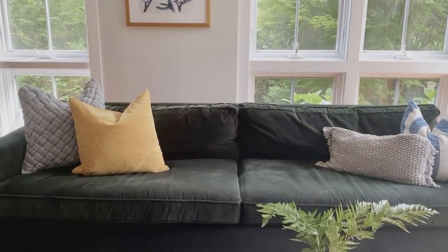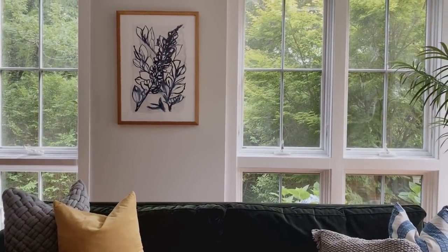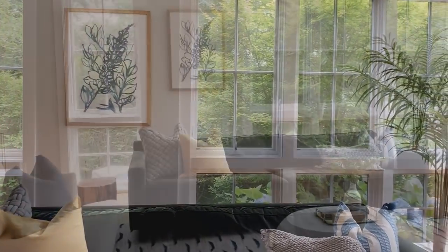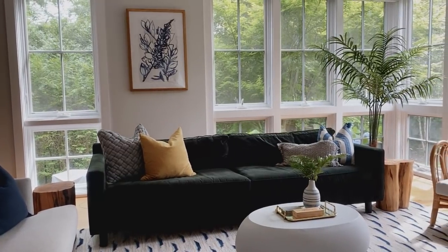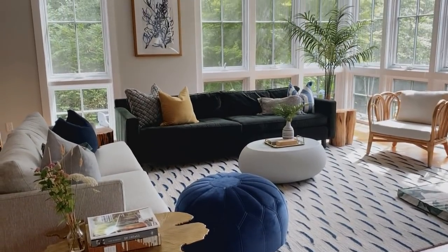Tell me about the paint in that space. Yeah, I wanted a paint color that would feel warm and cozy and inviting, but not be overwhelming, because I knew that I wanted to add wallpaper to certain walls around the house, and it's an open living concept.